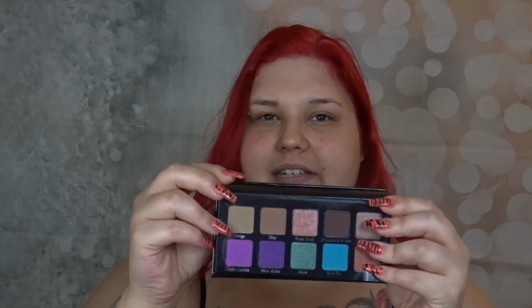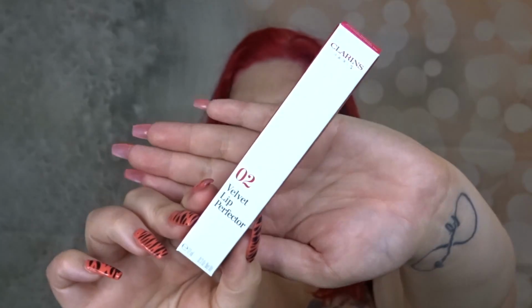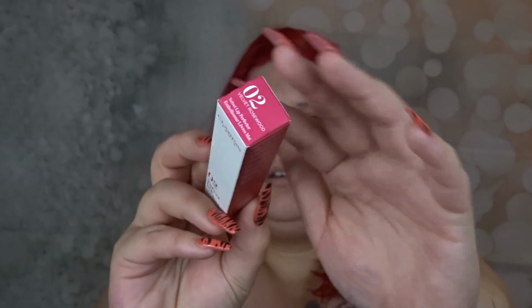So yeah, this is what it looks like, and I'm excited to give it a try. Alright, next is the Clarins Velvet Lip Perfector. Honestly, I've never heard of this or seen reviews. I'm assuming this is in the shade 02 Velvet Rosewood. Looks like this, and it's a pinky kind of color.